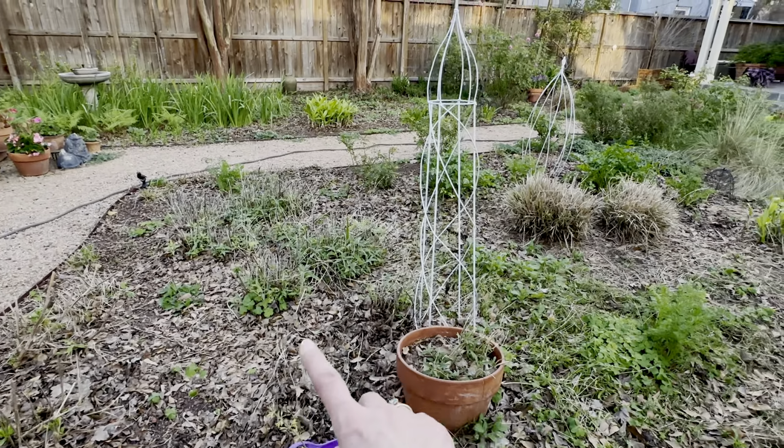And then can you see the little violas, little Johnny jump ups out there that have just, you know, they sort of self-seeded everywhere. But I've thrown tons of seeds out, and I trimmed this rose fairly well. It's just getting all its leaves in.